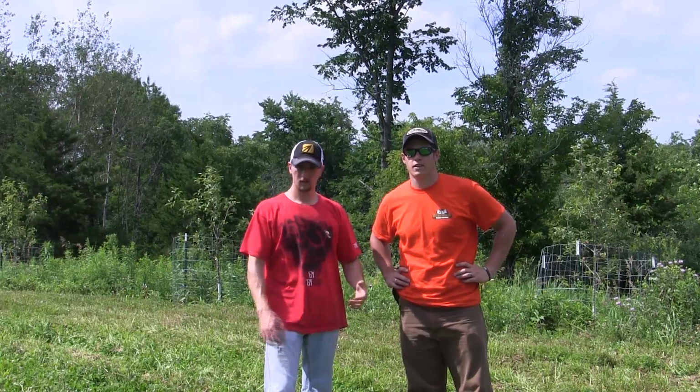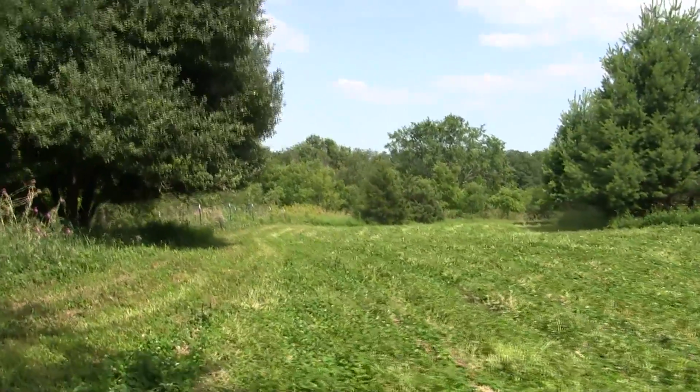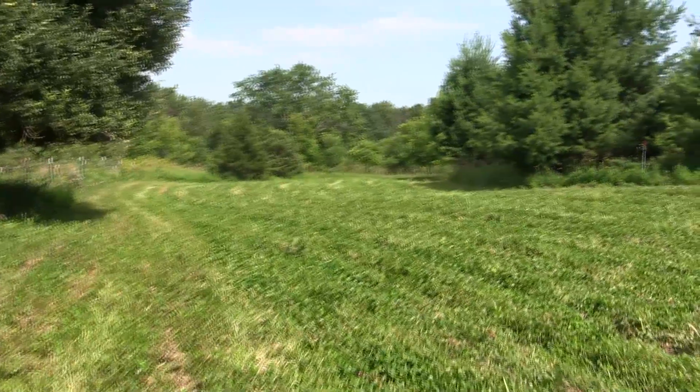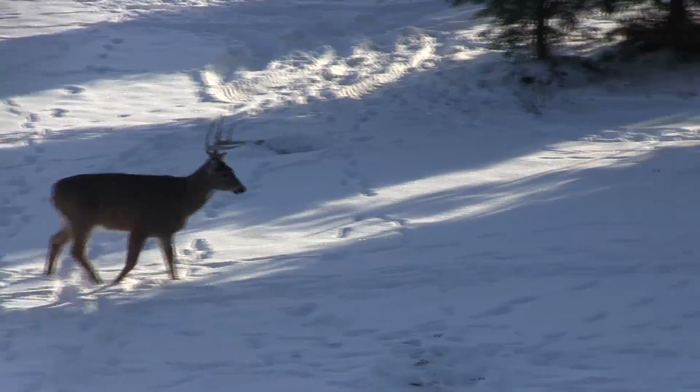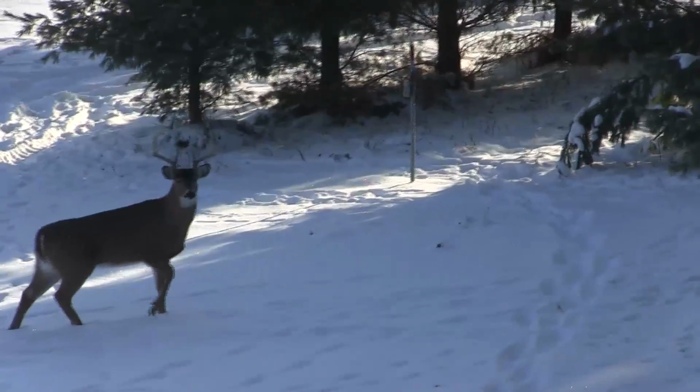So after 5.5 hours of mowing, we're finally finished. We got that hedgerow mowed, which took a lot longer than we thought it would. Yeah, we're standing over a clover plot, and this is actually in December where I passed the Yeti. He came just about 20 yards behind us and gave me a 20-yard shot, but I figured I'd pass on him and hope for him this year.